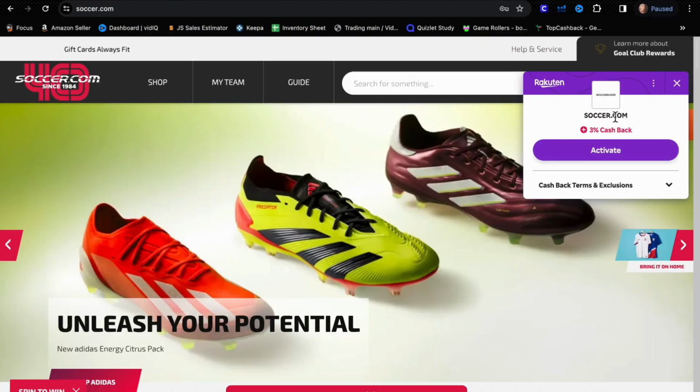Now, my first important tip, make sure the shipping address that you register with on soccer.com is the same address that you have on your Amazon Seller Central. This is a requirement that Amazon has. It has to match, because if it doesn't match, then that is an easy way for them to deny you. If you're signed up for any cashback sites, make sure you hit that button so you can actually get cashback.